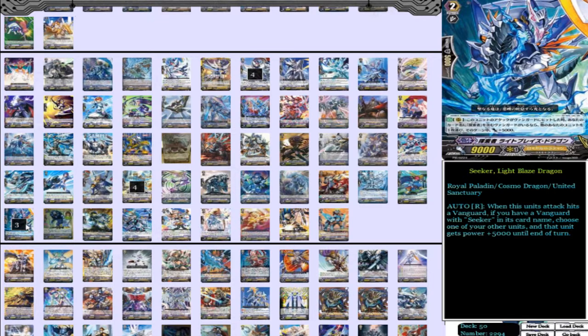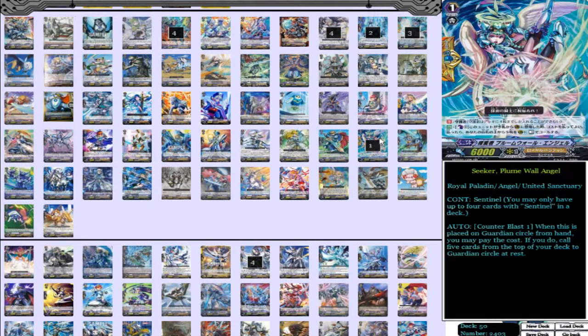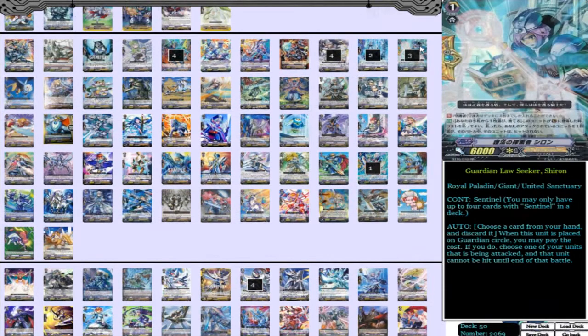And moving on, so we have 1 Seeker Plume Wall Angel, so 1 Quintet Wall, and 3 Guardian Law Seeker Shiron, 3 P guards. The new perfect guards for Royal Paladins that came in BT16 version E, because these aren't out in the Japanese one. We got lucky. I'm not gloating, but I'm not bragging.